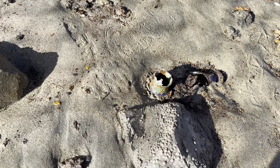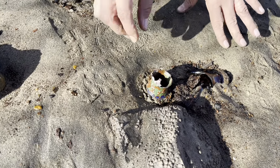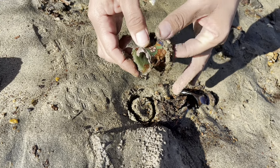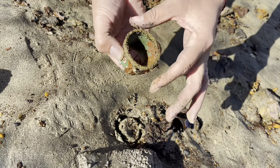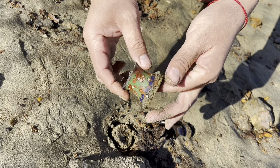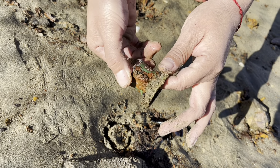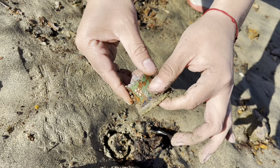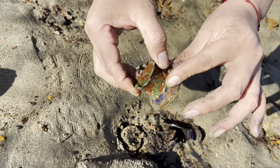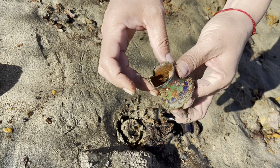Ivanka's calling me over. She's got something that looks kind of interesting. Yes, look at this. What is that? I don't know if it's the top of something. It's got a nice design on it. Is it just flowers? Any ideas, guys? Let us know, but it is pretty decorated. What kind of material is it? Let's see.